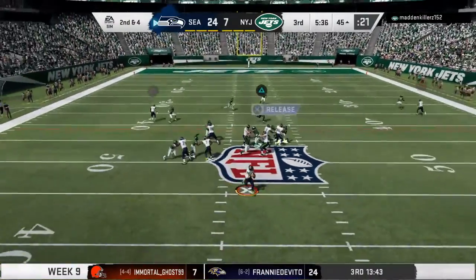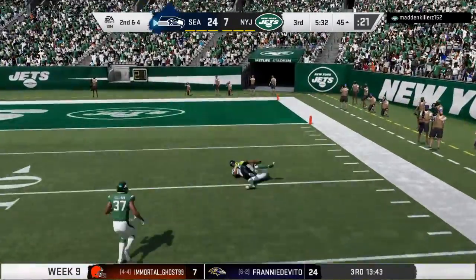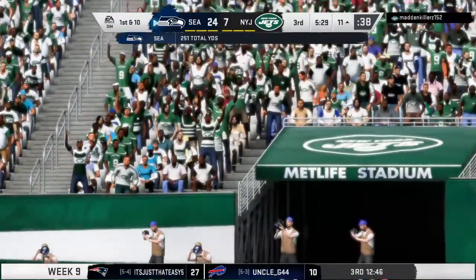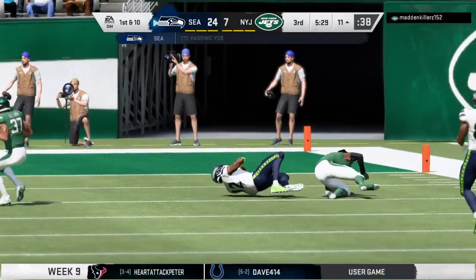They go play action with Wilson. He'll rifle this one deep right side. This is caught inside the 15. And he gets this one inside the 15, just a yard or two shy of the 10. It's a gain of 35. First down.